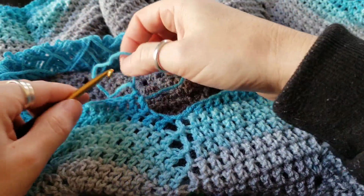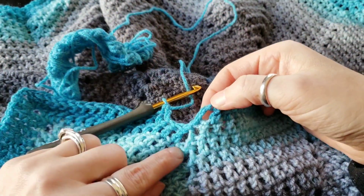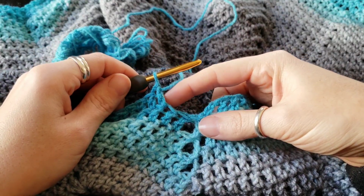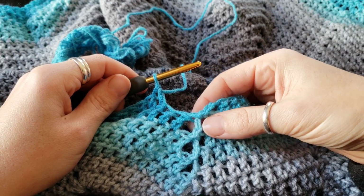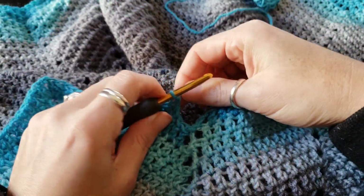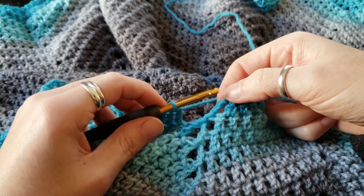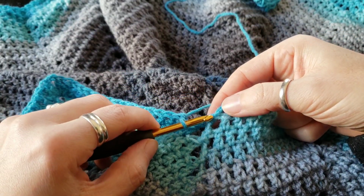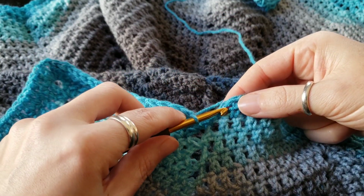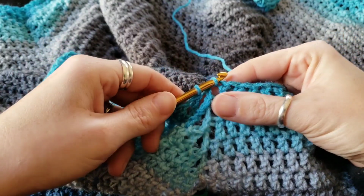So the beginning of every round, you're chaining 2, and that's considered one of your DCs. So here's your chain 2. So to connect it, you're still going to have like 1 empty here, and that's kind of 2 there. So there's your 2 that don't get worked. So you're going to slip stitch into your chain 2. I kept screwing up and slip stitching here. Don't do that. Slip stitch into the actual chain 2 space. Slip stitch is just put the yarn through, loop it over, and pull it through.